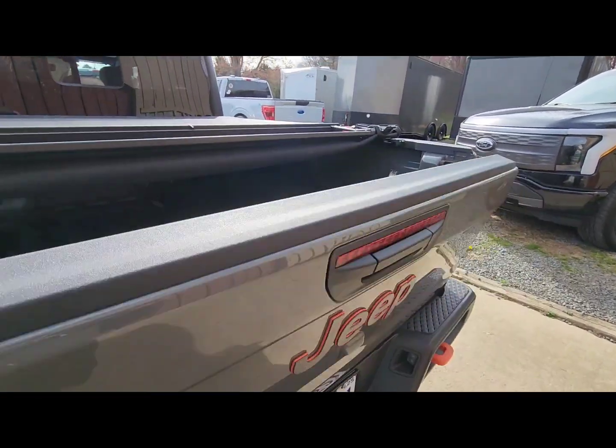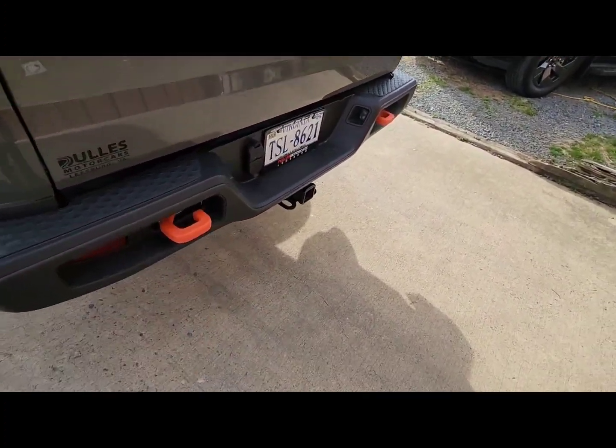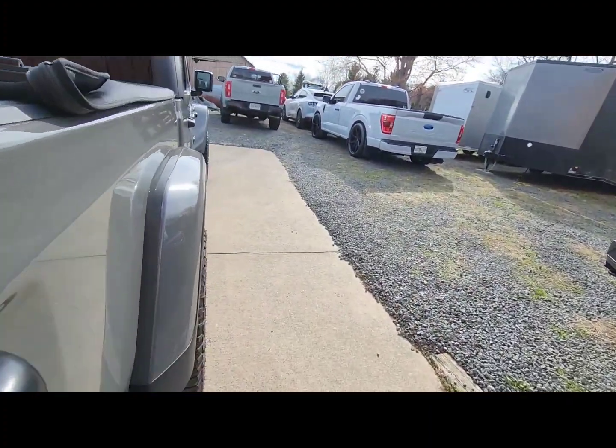All right, everybody, the square lights, talking about that earlier, all the Jeep accents. It has the tow package, which is really nice. Rear view camera. No adaptive cruise.